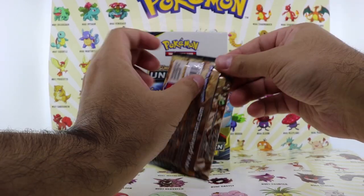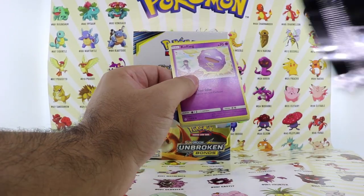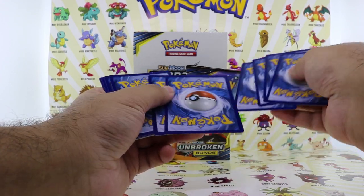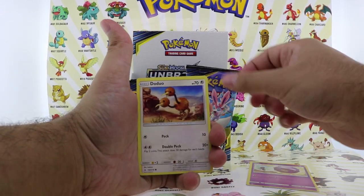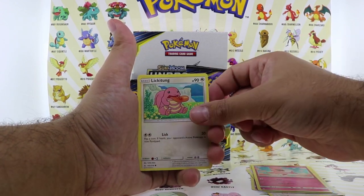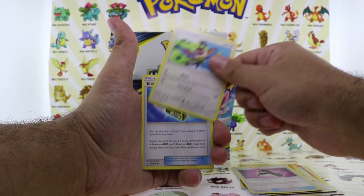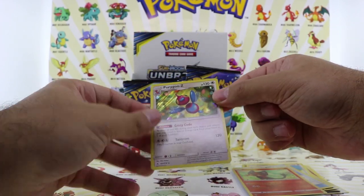The Lucario one. I see a Koffing. I think that's Team Rocket here chasing the Koffing. Really nice. Imagine we pull right now the Reshiram and Charizard. Koffing. Doduo. Poliwag. Spritzee. Lickitung. That's a cool Lickitung. I love these artworks. It looks like a painting. Energy. Stealthy Hood. Electromagnetic Radar.